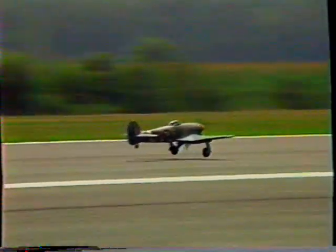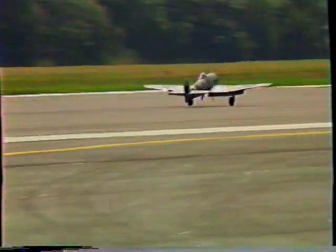Let's watch some of the contestants perform scale landings. Here's Wayne Knight's 24-pound Hawker Typhoon. Wayne won the NASA Flight Achievement Award with this plane, as well as taking sixth in giant scale.